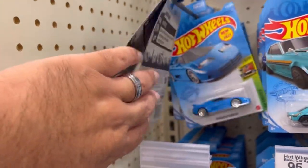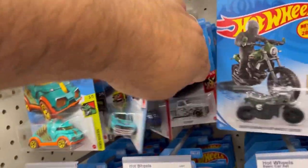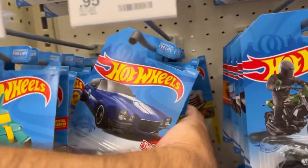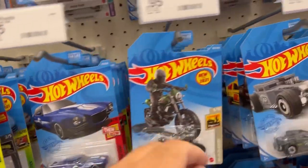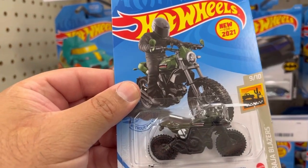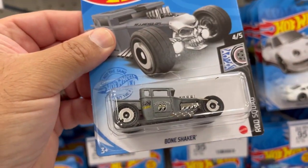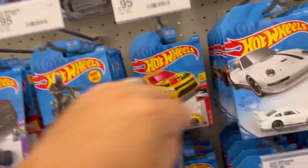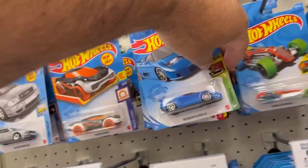Mercedes, McLaren, Bugatti, Toyota Celica, 52 Chevy. There's a Troca back there. Batman. This is a color variation, by the way, guys. The Ducati Scrambler. Pretty cool. Nice. Here's a Bone Shaker. Definitely gonna pick that one up. I already picked up a couple of these. Do not need any more. And another Bugatti.